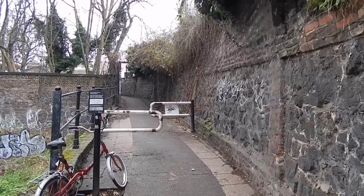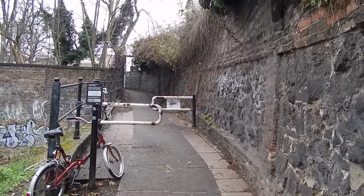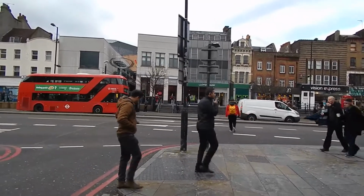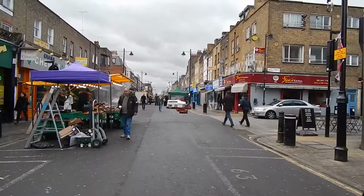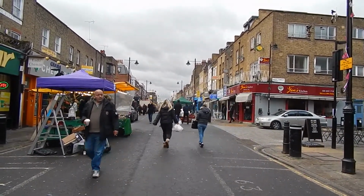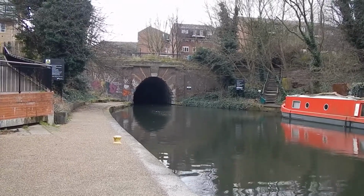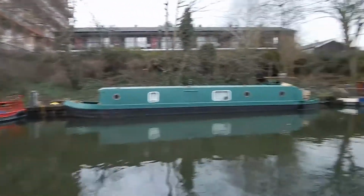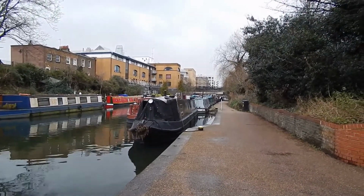Right, because of the tunnel, we have to divert along roads to rejoin the towpath at the other end of the tunnel. Now at Upper Street in Islington, on my way to rejoin the canal towpath. We have to walk through Chapel Street Market. There's the other end of the Islington Tunnel on the canal. Obviously I've rejoined the towpath. And that's the way ahead.